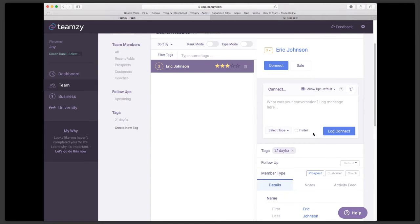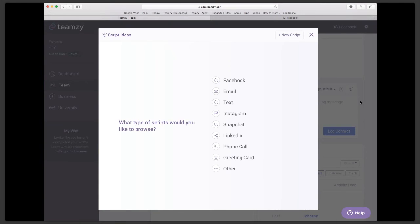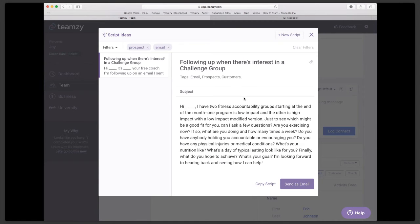Let's say I want to connect with him by email. So I would come into the connect option, and I'm going to click that scripts option. From the profile, it looks a little different, but again, you're just looking for that light bulb icon. So you'll click on the light bulb, and I'm going to select email. Okay. So let's say that I've got a really great promo email that I've created for 21 Day Fix or something along those lines.